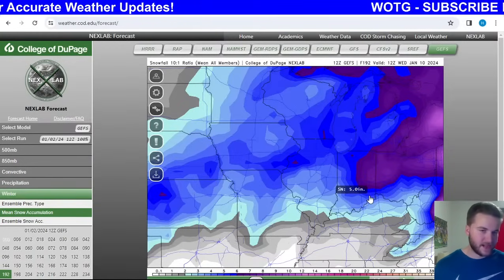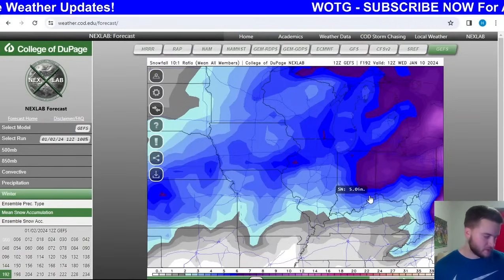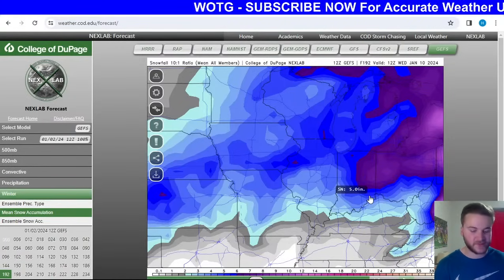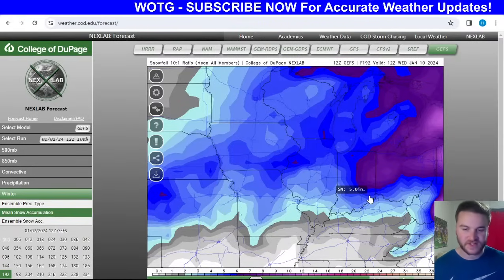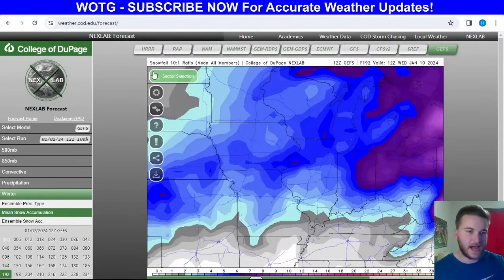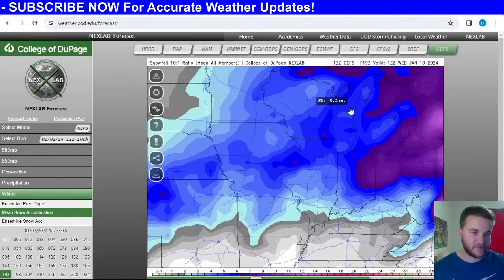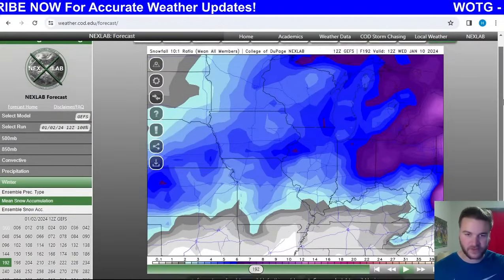Detroit might get some rain. Again, it's a few days away, so it's either rain or snow. Detroit's going to get precipitation from this, but whether or not it's rain or snow remains to be seen. I'm leaning more snow for Detroit, but if this shifts again, like I said, further north, then it would be more rain versus snow for Detroit.